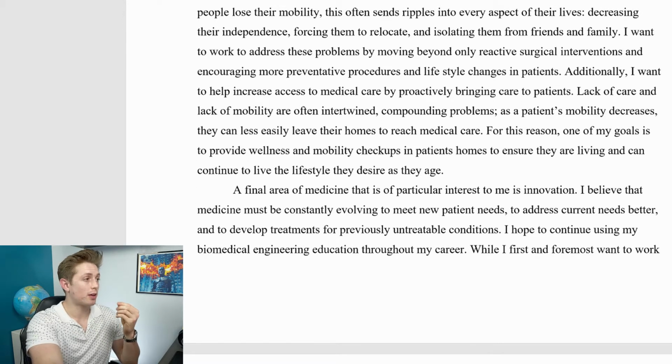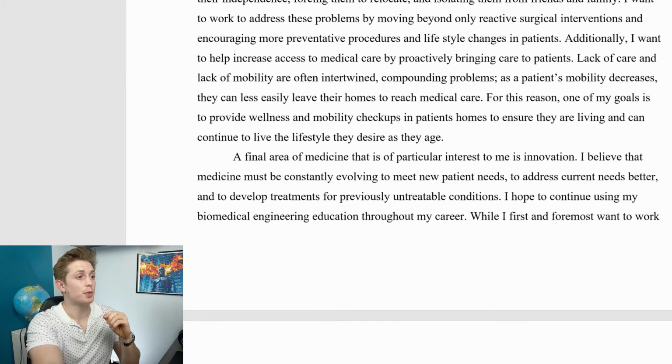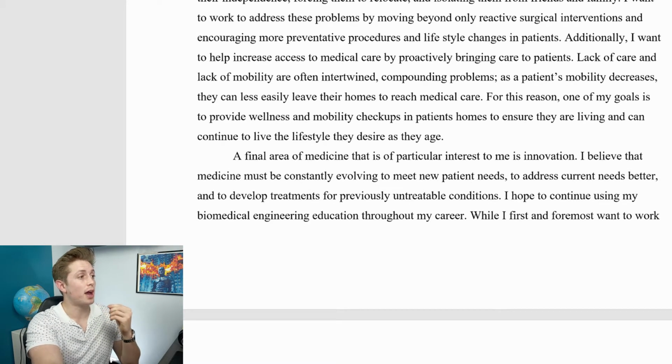Lack of care and lack of mobility are often intertwined, compounding problems. As a patient's mobility decreases, they can less easily leave their homes to reach medical care. For this reason, one of my goals is to provide wellness and mobility checkups in patients' homes to ensure they are living and can continue to live the lifestyle they desire as they age.